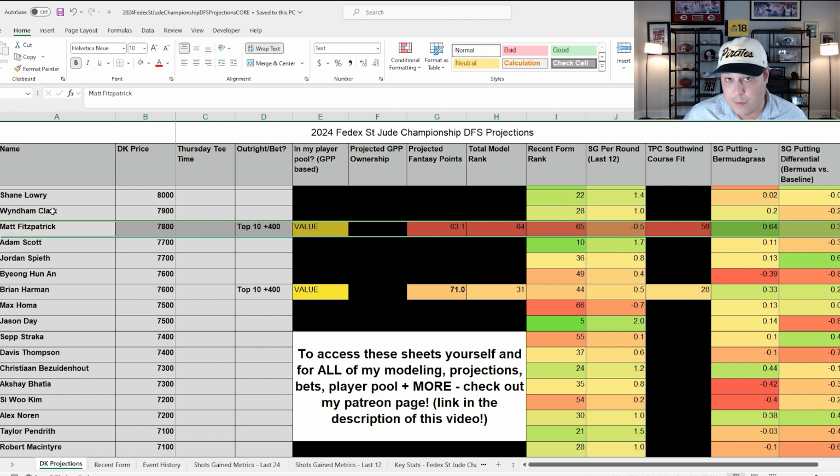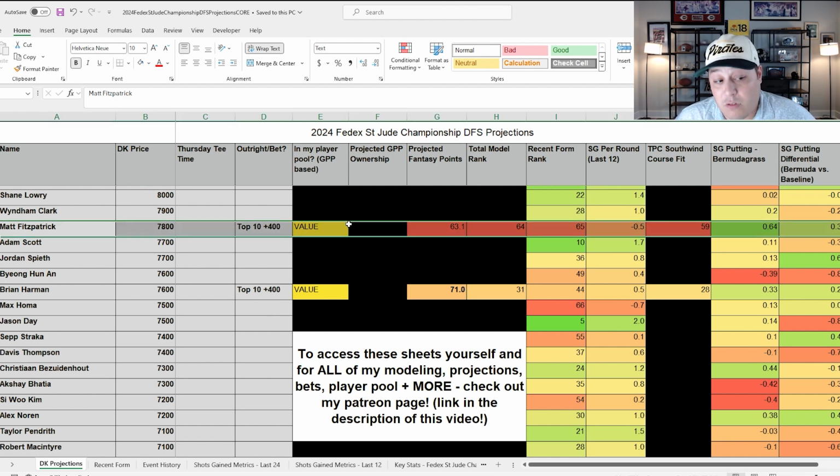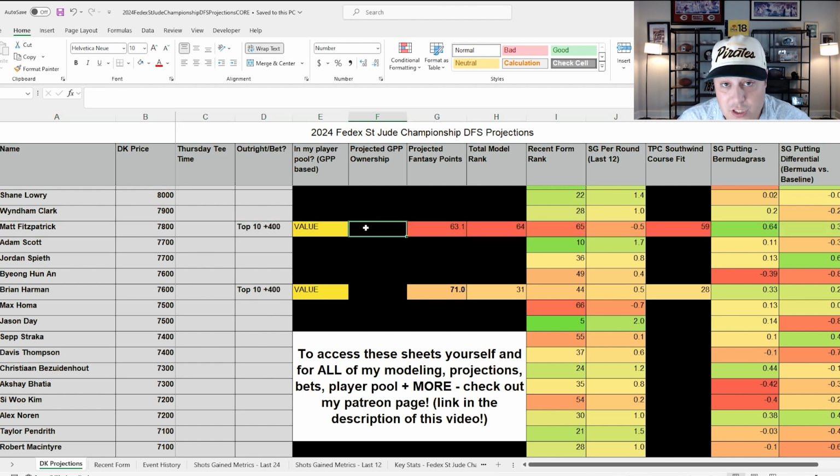And kind of like JT, he's been very erratic lately, but these layup golf courses where you're not spraying driver all over the place has been really good for his game, and you've seen him come through for some of those top 10s.